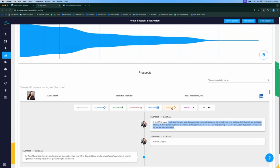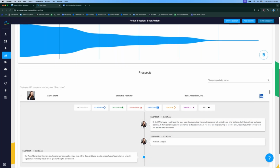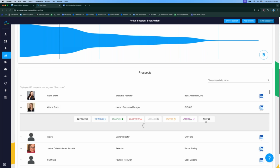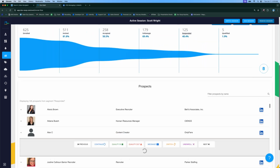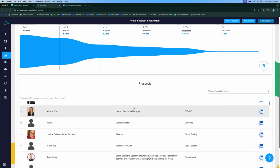Then what I could do is maybe have a nurture, like a 90-day nurture sequence, right? 90 or 100-day nurture sequence that I build inside of the drip campaigns. And then I can go ahead and hit switch and switch them to whatever the campaign is. And then maybe it's the nurture campaign and go ahead and enroll them that way and do it one by one if I'd like. Unenroll is basically wiping them off of and deleting them from the campaign here. Then you can go to the next person and go to the next person and so on and so forth and take actions as you need right here in the dashboard.